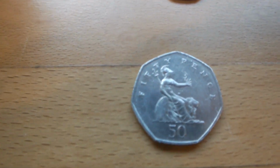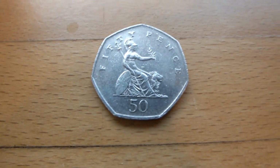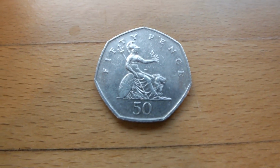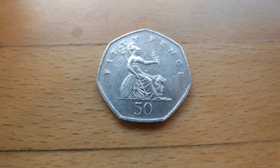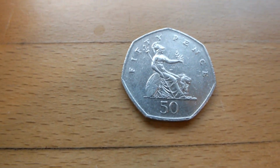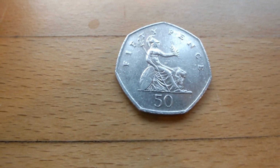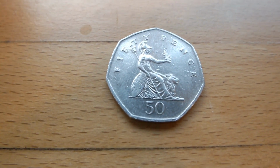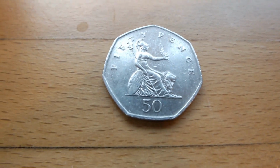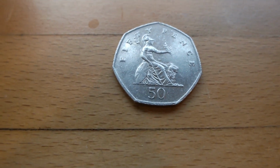And on the back of the 50 pence is Britannia with a lion. Now, Britannia is the ancient Roman word for Britain, or the UK as it's now known. And Britannia is the female personification of Britain, much in the same way that for the Americans, Uncle Sam is the personification of the US.